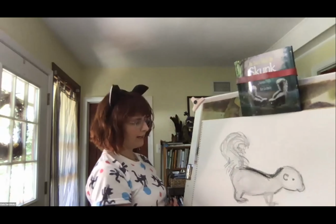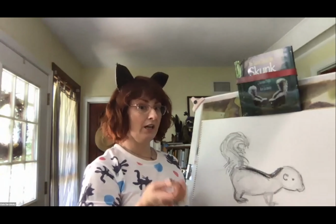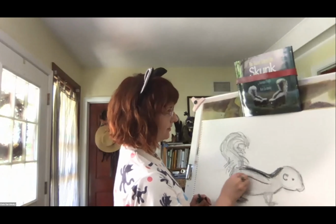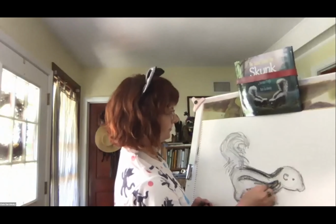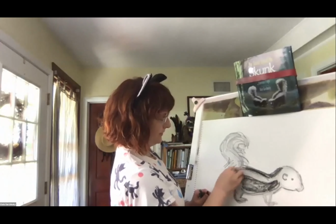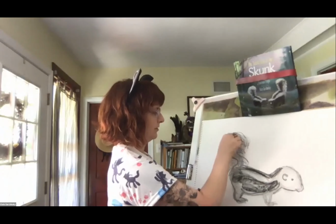And I'm going to leave the white part white, because it's hard to make something white once you've already colored it dark. So the white is going to be... it's not exactly white, it's gray right now, but this is the black part. And then their stripes kind of lead up to their tail, and that stripe pattern continues up on their tail.